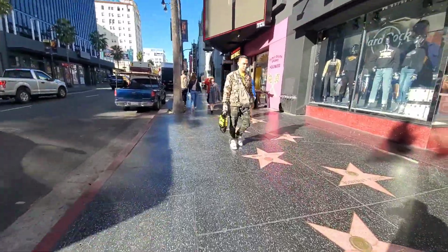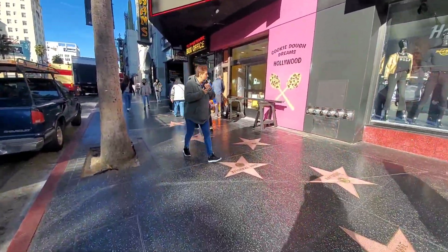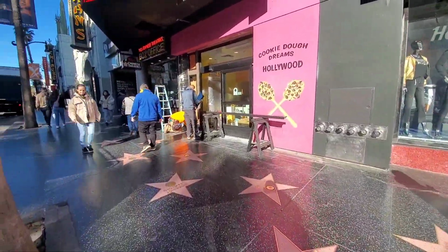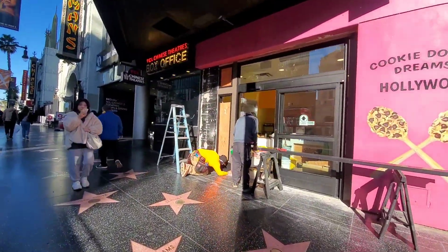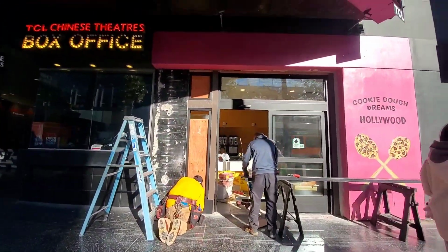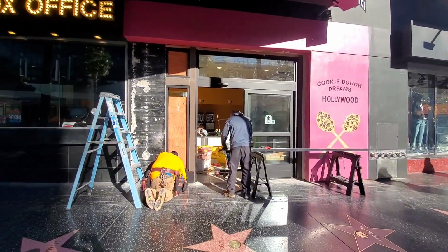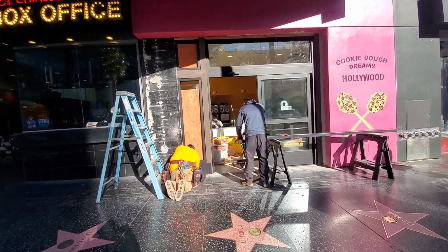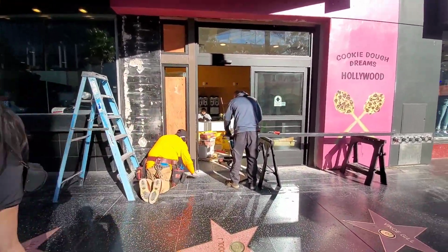All right, Wetzel's Pretzels. Or it's Cookie Dough Dreams now? Or wait a minute, I'm very confused. I see the Wetzel's logo, or is that from the old facade? We need to hurry. Queremos pretzels! Apúrense!